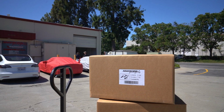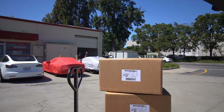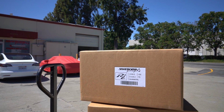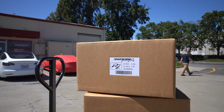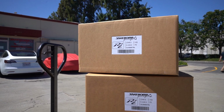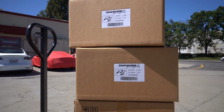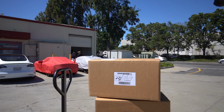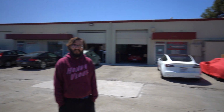I'll give you guys a look at these on an S2000 right now, but this is the all new, exclusive to SakeBomb Garage, brand new wheels. This is specific to the Honda S2000. They do make it for a couple of other platforms as well. I'm going to give you guys a sneak peek of the spoke pattern on these. They're absolutely sick.